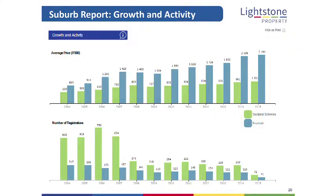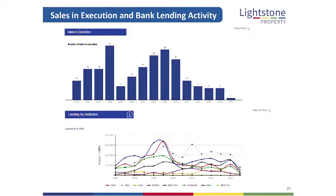You've seen this in our property reports. It just gives you your growth and activity, so between your sectional titles and your freeholds within the suburb, the number of registrations, so just have a look at your activity. We also look at the sales and execution, which is very important to understand because it can artificially lower prices in an area.